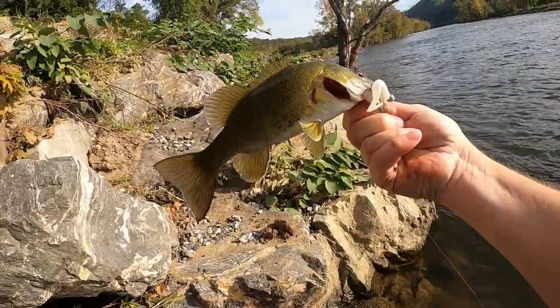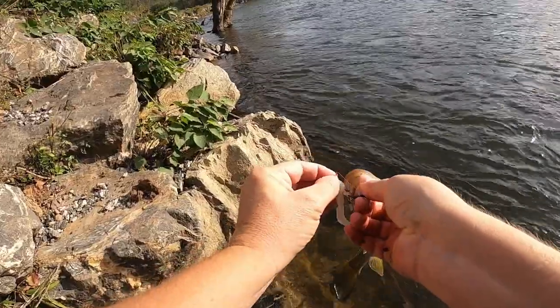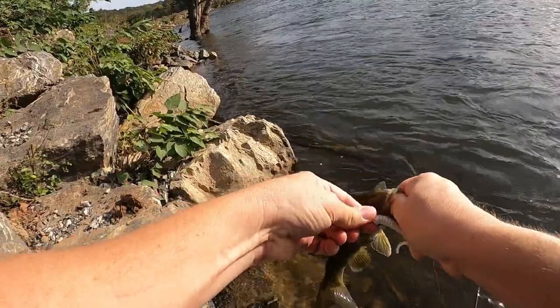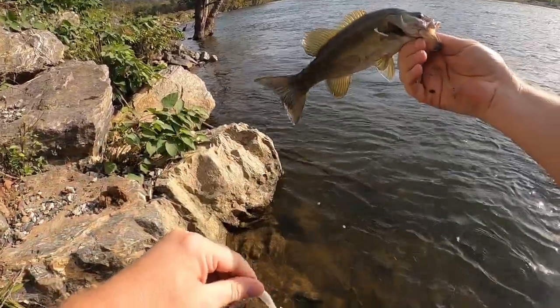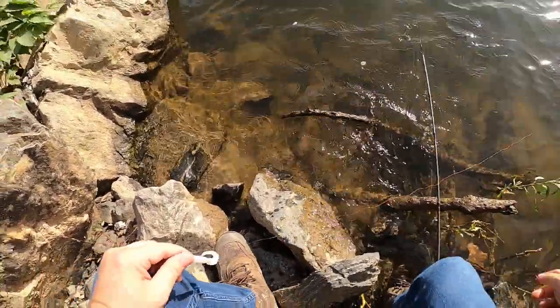We had to work for that small man. We got him. Still, little guy, but a lot of fun. Thanks for the fight, buddy. There it goes.